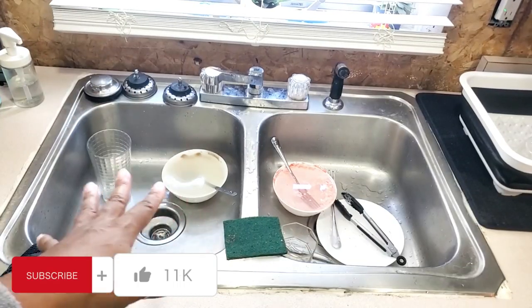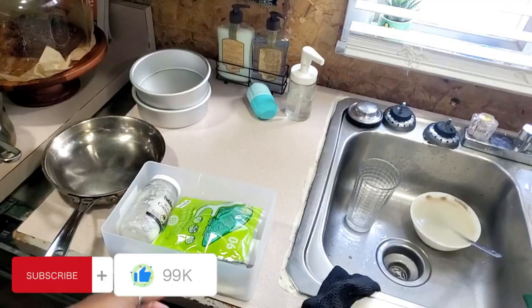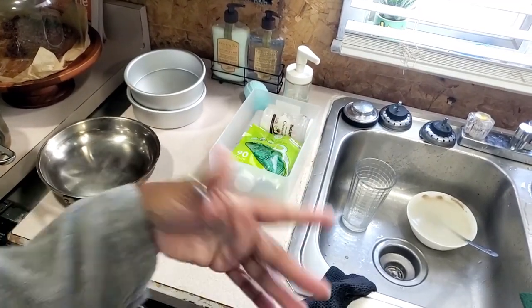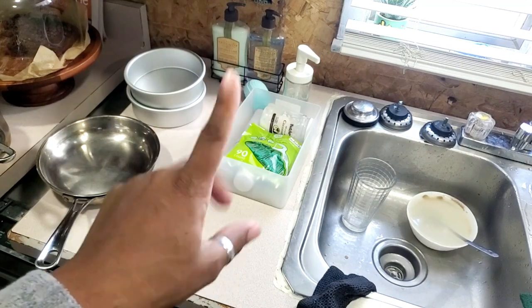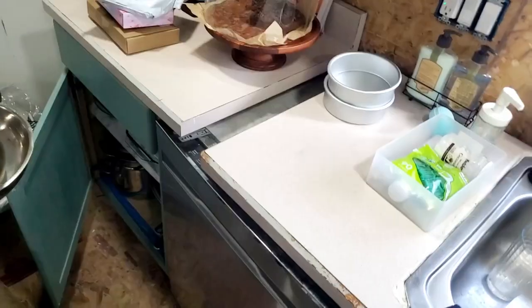I'm gonna save these little bit of dishes so I don't have to run the water again after breakfast is over. And I like to brush my teeth. It depends on when I'm eating, but I'm gonna brush my teeth and floss after breakfast. And we're gonna put these two pots up.